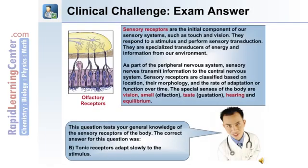Here's the answer to this question. This question tests your knowledge of the sensory receptors in the body. The correct answer for this question was B. Tonic receptors adapt slowly to the stimulus.